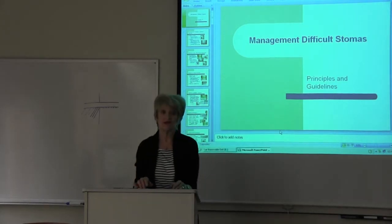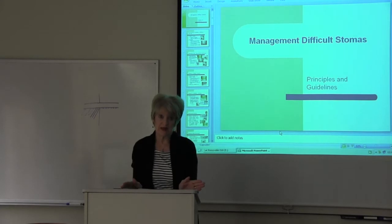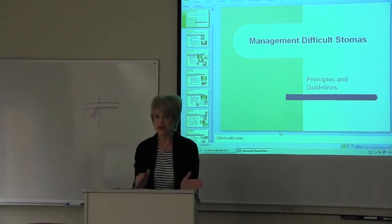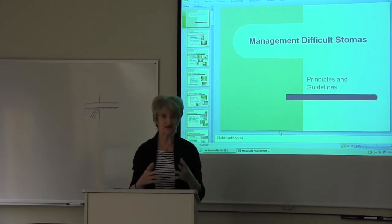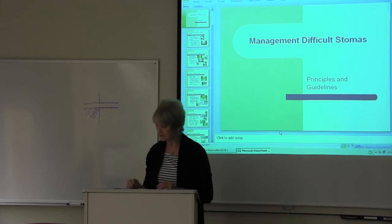In this session, we're going to discuss management of difficult stomas. Now, I want to explain that I'm going to go over some general concepts, things to think about, issues and factors that lead to difficult stomas, and a pathway for management. But you are also going to have a session on management of difficult stomas when you come on site that will give you the opportunity to look at specific products in more detail and to actually do some hands-on.